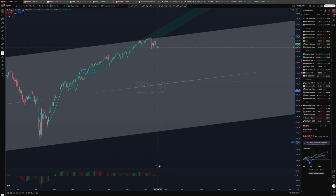And such a close, it's neutral, as if it's saying that we might still linger here. But if it closes in the negative zone, well, we might either consolidate or, of course, continue to grow further. The probability of that is higher. The probability of a trend break is 20%. The probability of continuation is probably 80%. Well, that's the classic definition.